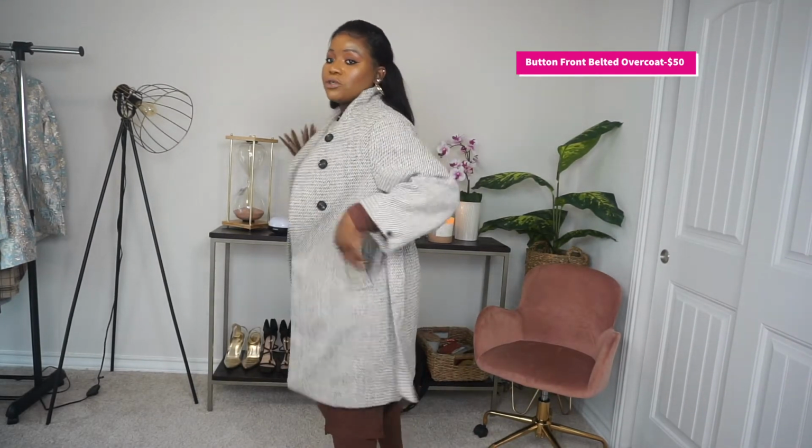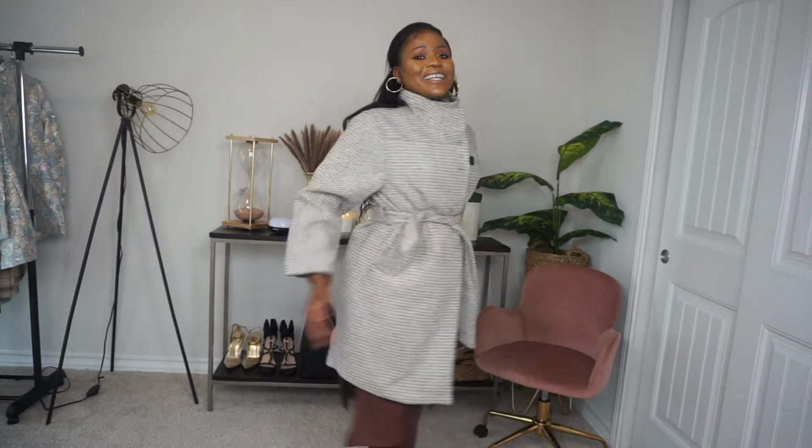This is gorgeous. It's all the way to my knee. It is beautiful. It comes with 1, 2, 3, 4 buttons. You could button it up. I'm not doing all of that. And tie this. Ah, I'm looking real lush. And you can tell me nothing, because I look rich. I look expensive. Okay. But this is so cute, guys. This is really, really nice. It's really cute. Nice jacket.